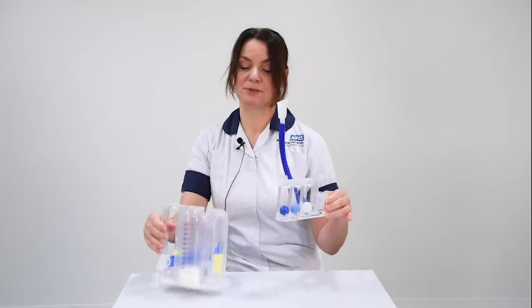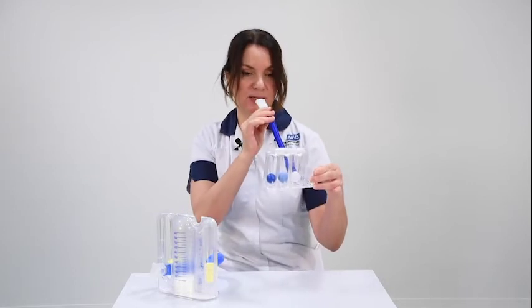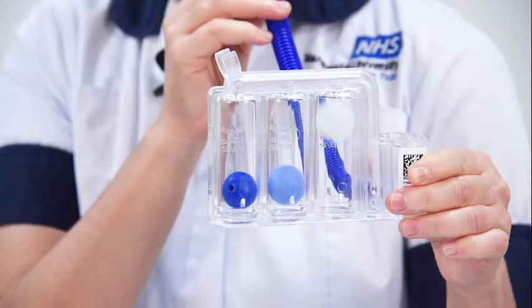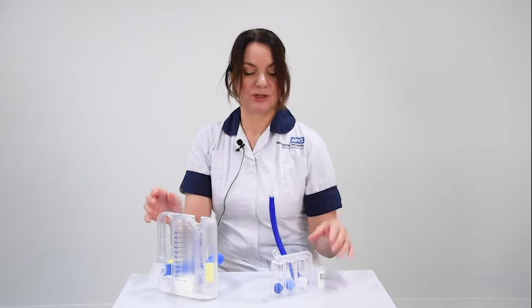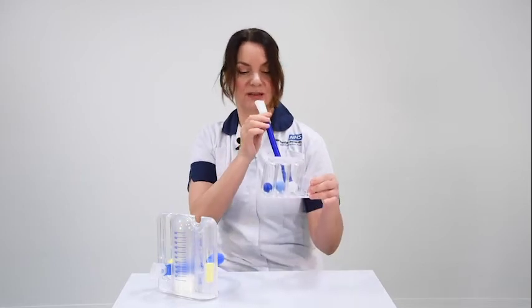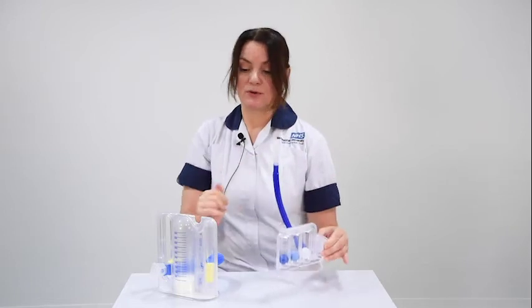There are two types. They have a mouthpiece. What you need to do is put the mouthpiece in your mouth and suck the air in. There is another type, which is a bit different. With this one, you have to be quite forceful when you breathe in, and keep the balls up for a couple of seconds.